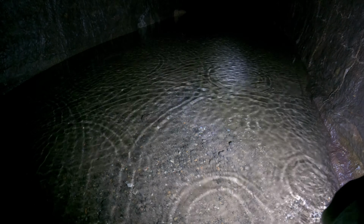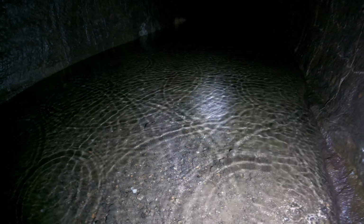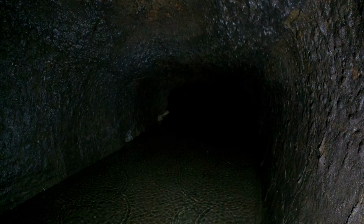But I'm not gonna bother. I heard it's really cold water. I don't want to get stuck in quicksand. Because if you think about it, there is some water flowing in here. The water level's not rising, so there's water flowing out too.